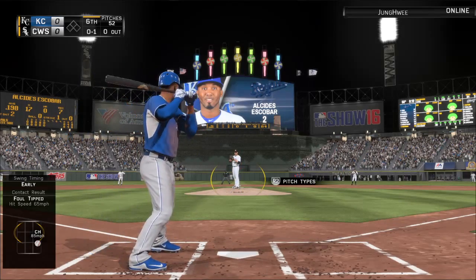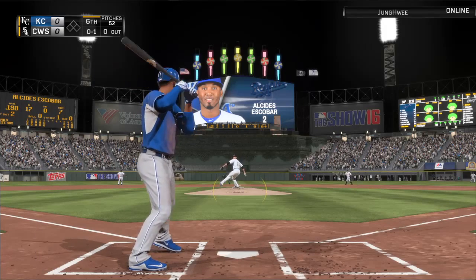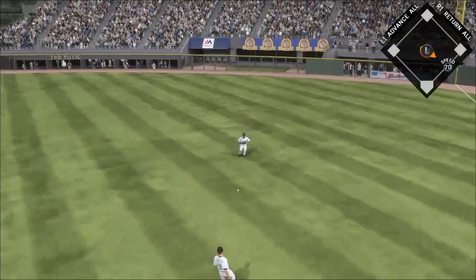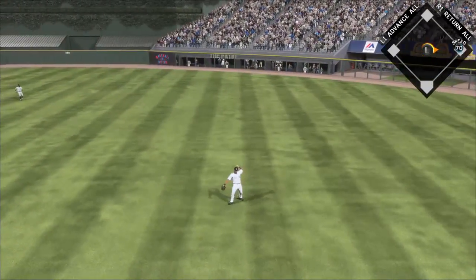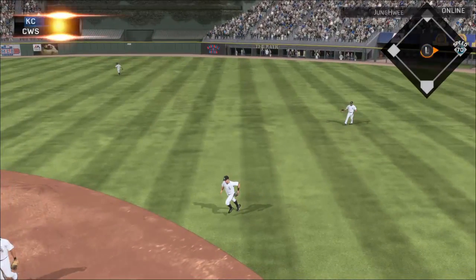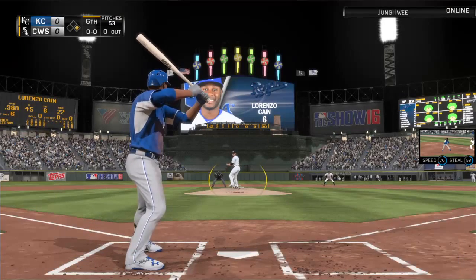Out in front of it, strike one. You know, looking back at Escobar's production in the 2015 ALCS, it's a pretty good reason he was named MVP of that series. He hit a blistering .478. That's called carrying a ball club. Lorenzo Cain digs in, coming off a single in his last at-bat.